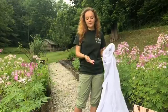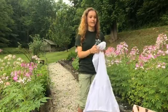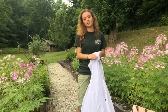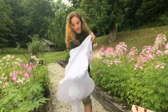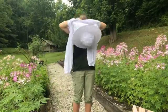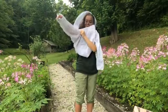So I'm going to be demonstrating with you an artificial hive today. Bees are really complicated to keep alive in artificial hives. Beekeepers work really hard at making it happen. So I'm going to give you a glimpse of what a beekeeper would do to harvest honey. So I kind of look like a ghost right now.